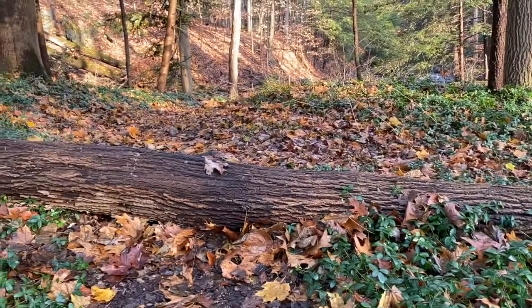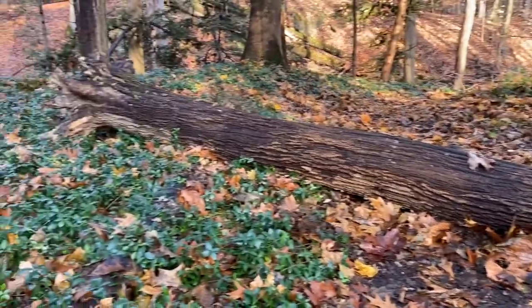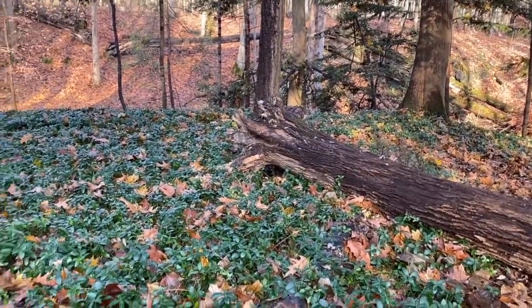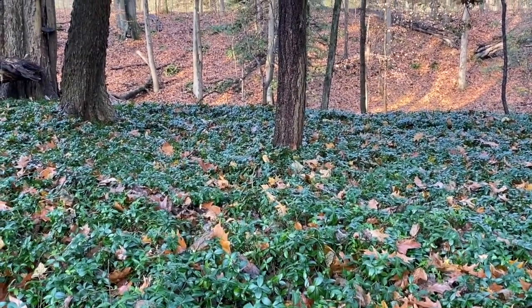If you are disposing of yard waste or garden waste or whatever in improper ways, or in abandoned places like this, it can really take over a forest understory. So think like Vinca, head out there and report your results to iNaturalist.